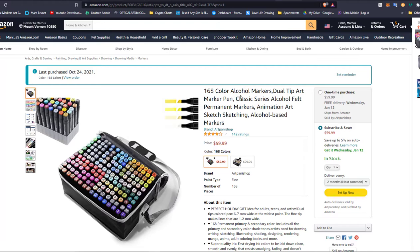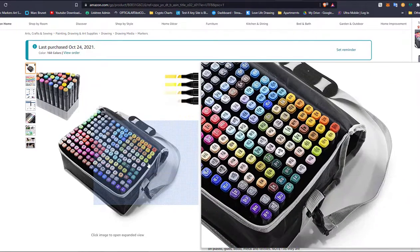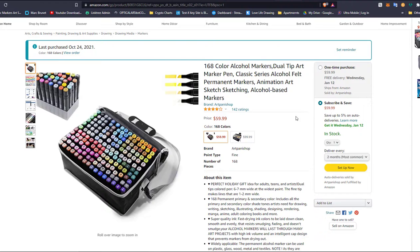And then if you want to go even cheaper, this is the one I bought. I'm not saying six, this is $60. This is $60, right? And it comes with just 168 colors.